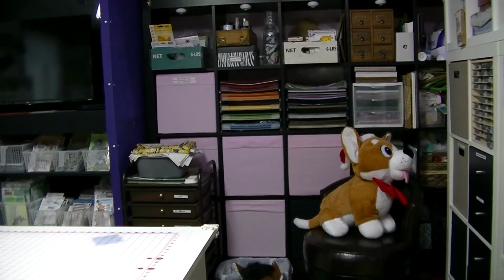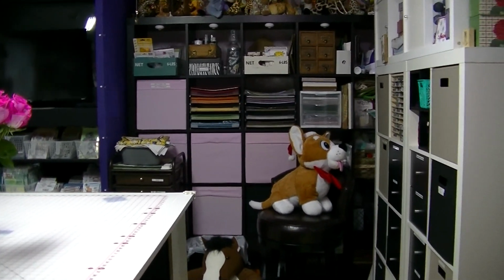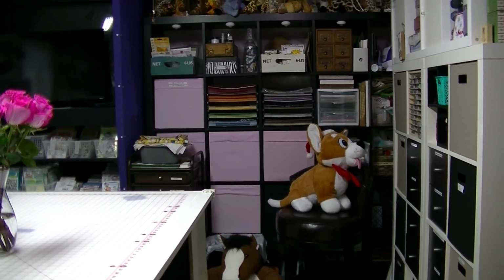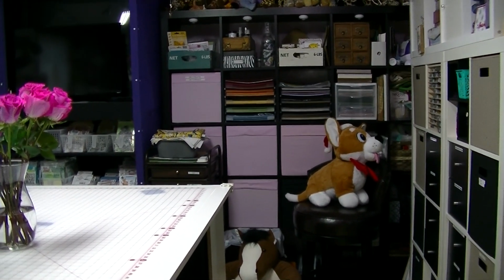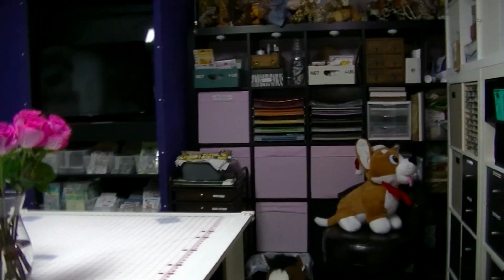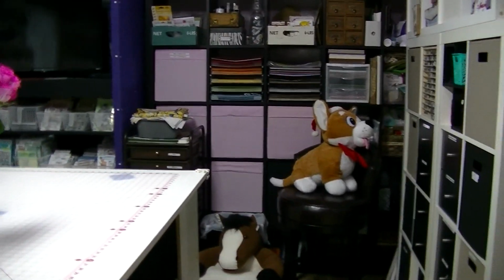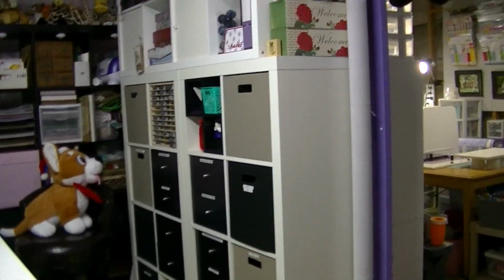So if you go to the right of my room, then you'll see another IKEA shelf with all kinds of bins and whatnot. I'm kind of a hoarder crafter. I collect. And then I have my machines on a shelf. I'm going to move you. Sorry, trying to move you slowly.